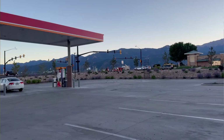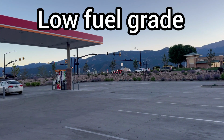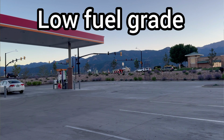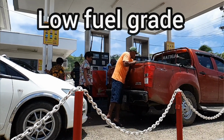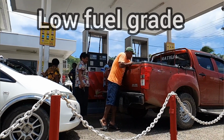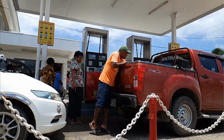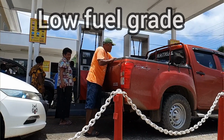And what is number two? Number two is low fuel grade. When you enter a filling station to refill your tank, ensure that you buy good grade. When you are fond of buying low grade fuel, you will end up having carbon buildup, because during the combustion some substances will be left over in the combustion chamber, will not be burned up, and that is going to lead to carbon buildup.